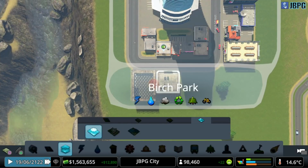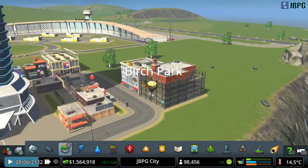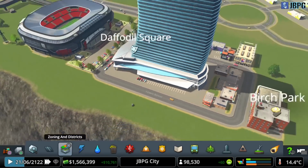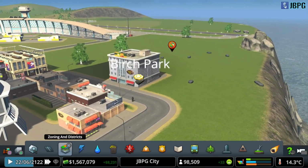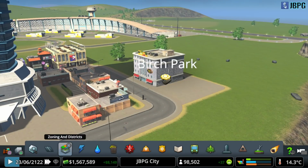is going to be leisure, and that should now spawn hotels as opposed to entertainment stuff for leisure. So those should disappear in a moment. There we go. And we should now get hotels and stuff start to spawn in that little block.